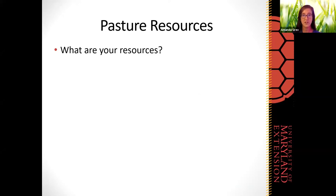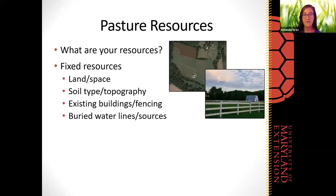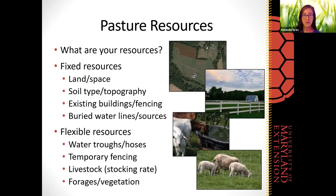The next big consideration is what your resources are. And when I say resources, this can mean a lot of different things. We have fixed resources, of course, like how much land or space you have, the soil type that you're working with, existing buildings, fencing, infrastructure, water lines that may already be there or water sources. And then we have flexible resources or things that we can more easily change, temporary fencing, water troughs, the amount of livestock can be a flexible resource, your stocking rate, how many animals you want to have at any given time.